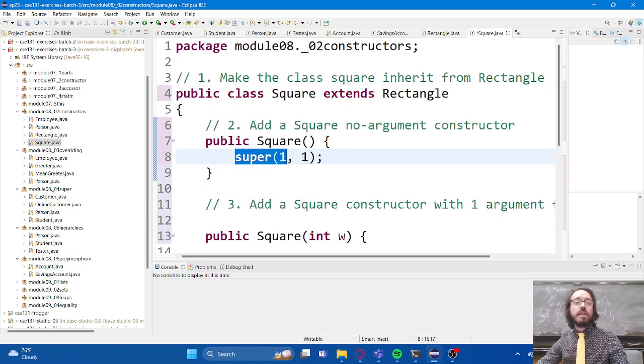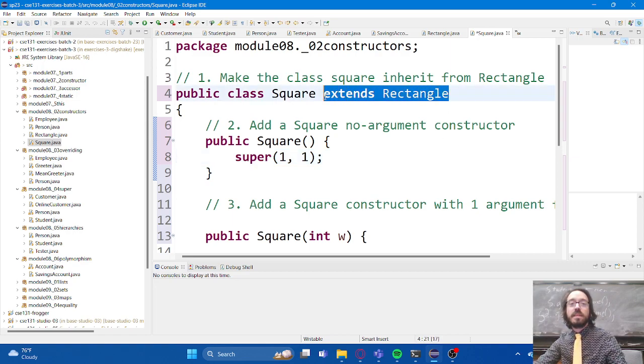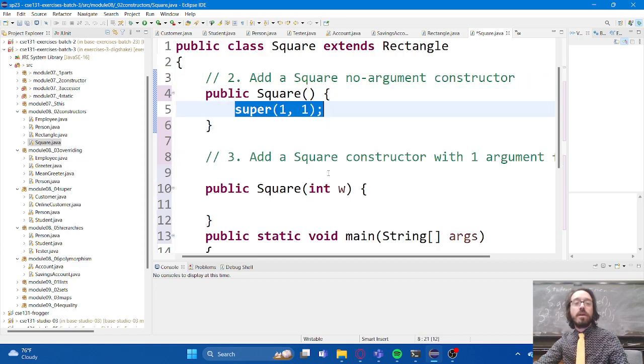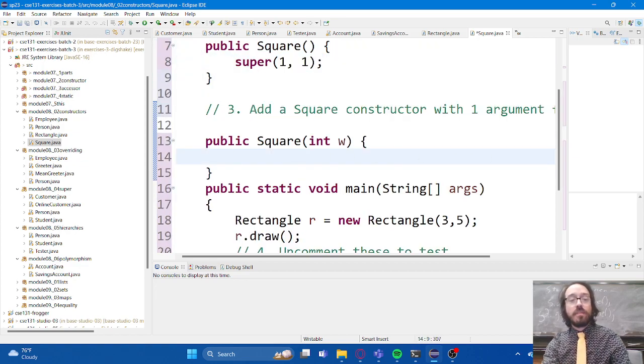So when you see the super keyword like this in code, it's referring to the base class, the superclass, which is whatever is being extended. So this is saying call the rectangle constructor, plug in values of 1 and 1. For here, we have to do the same thing. I still want to call the constructor for the rectangle class, and I still have to plug in 2 values, but since this is a square, I'm going to just plug in the same value twice, right?